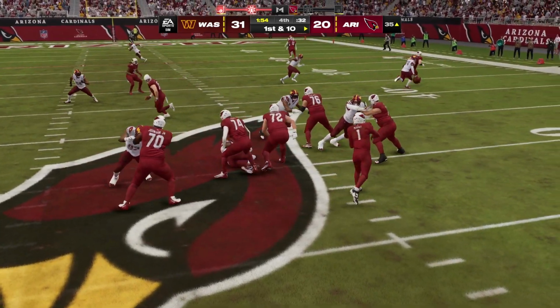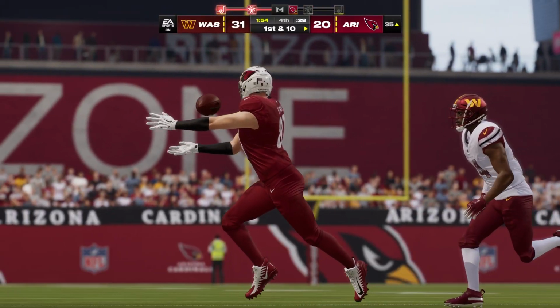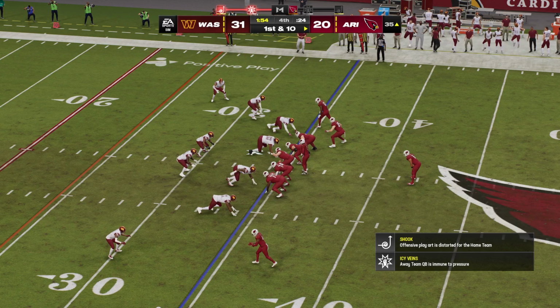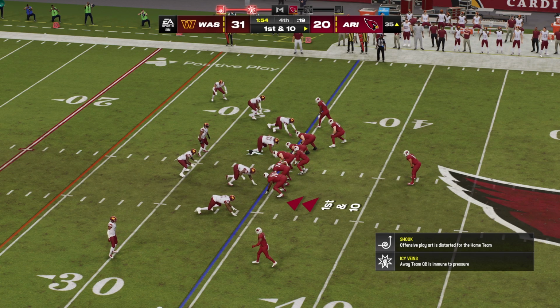Clock management definitely critical here if they want to get back in this game. Absolutely agreed. They have to up the tempo in this case, down a couple of scores. Want to make sure they have a chance to win this ball game. All 3 timeouts remain, but they've got to score quick. It's 1st and 10.